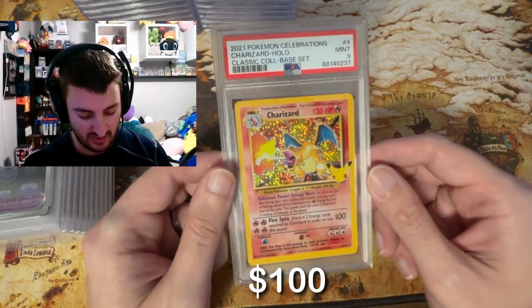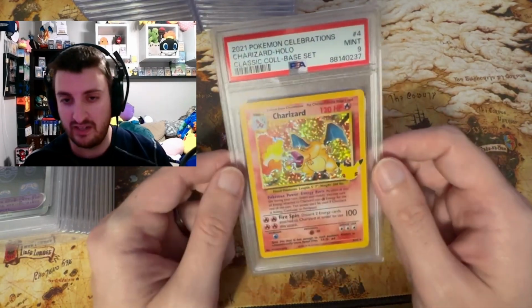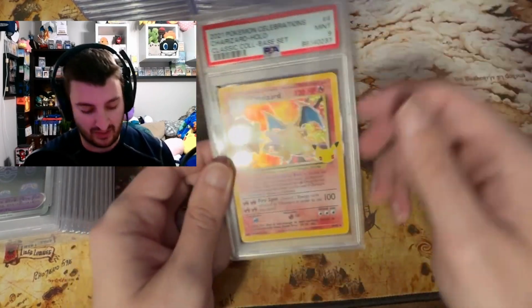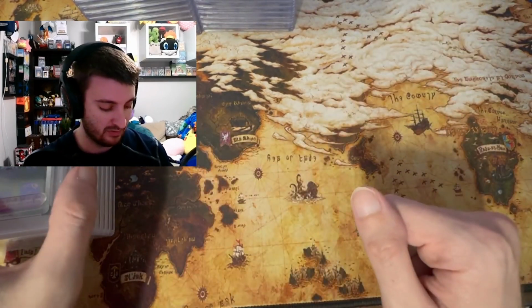This one, another one, it was thick on the bottom. I knew it was thick, but I had a chance because it's Celebrations. Hit the 9. I might save this for when I have a full set of these, because I like to grade these all the time. So if I can sell the set as a 9, again, I might do that, but I might just sell it. If I can break even on it and get rid of it sooner, I will.